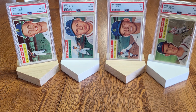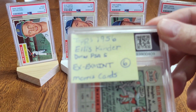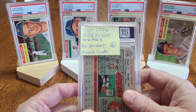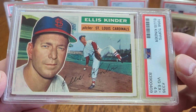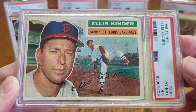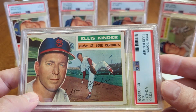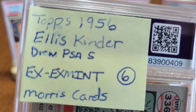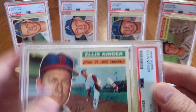A couple more 1956 cards left. We have Ellis Kinder. I was thinking 5. What did we get? 4.5. Interesting. The half mark there. Would have been nice if they could have seen themselves to give me a 5.